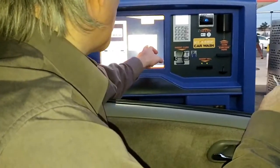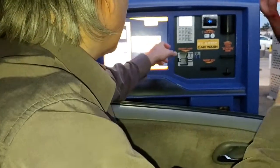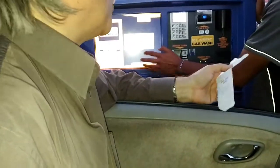Oh, Lava Shine is $5 more? Yeah. Oh, so we didn't get a Lava Shine with this then? No. Okay. Yeah, I want to get the Lava Shine. You don't want the Lava Shine? I do, yeah.